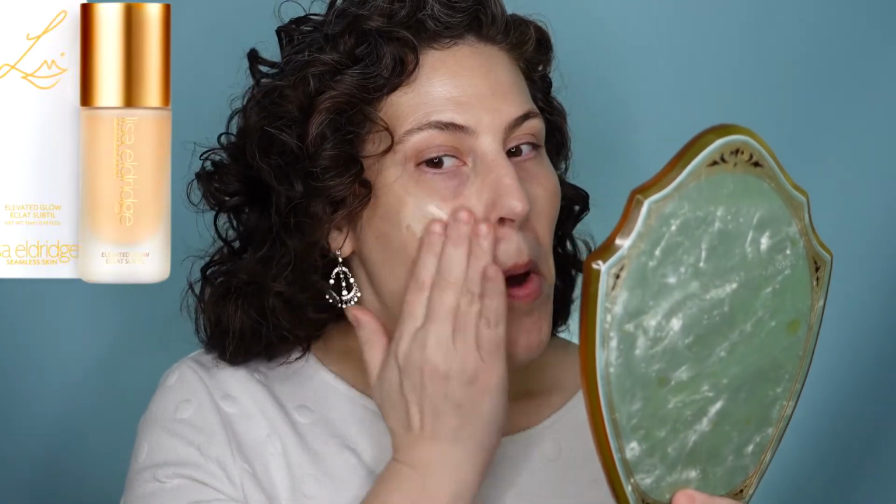I happened to pick this up recently. This is the Auric Glow Lust. I have the lightest shade in Morganite, and she looks like this. I have a love affair, and I'm sure it's no secret, for the Elevated Glow from Lisa Eldridge. And this is supposed to be kind of like a liquid highlight or a kind of glowy primer. That's how I'm going to use it today.